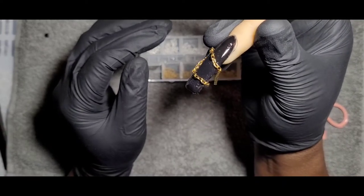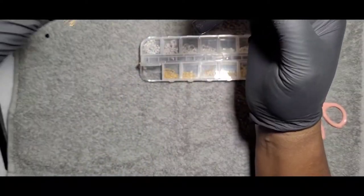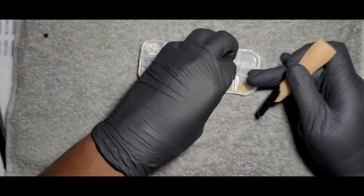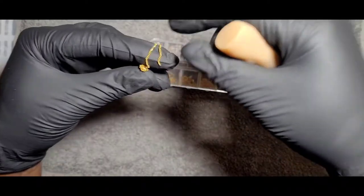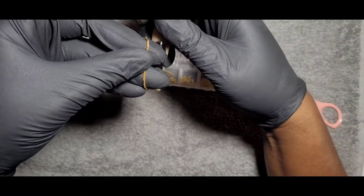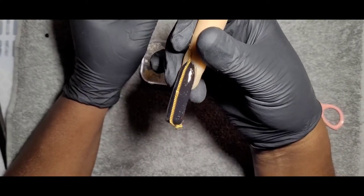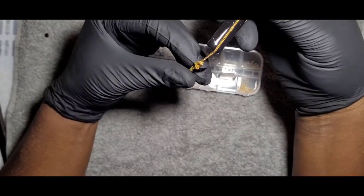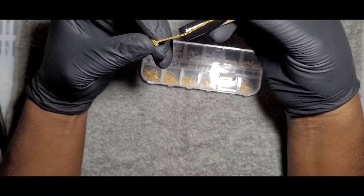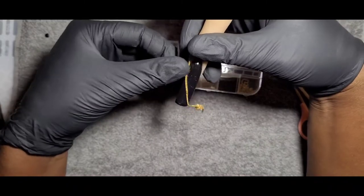Straight how it looks on the nail. You can style it how you want to style it, but that's how that looked. That's a gold one, and they're different styles. Ooh, I like this one, the way it looks. Look at that. It has little metal pieces on it as it goes out. This is tangled up, I have to get that one. It's pretty neat.